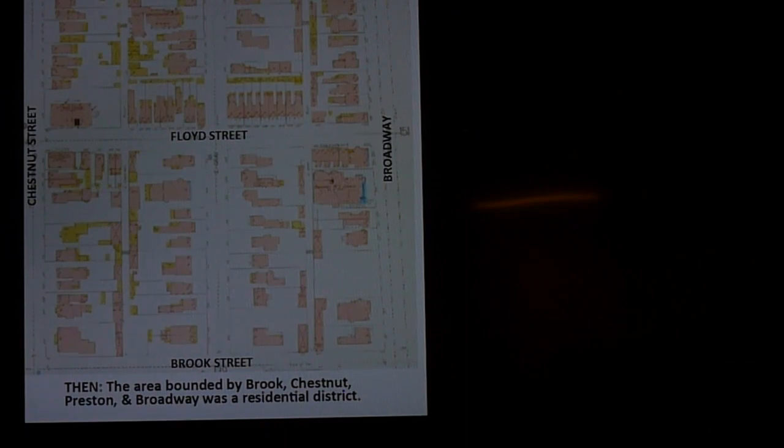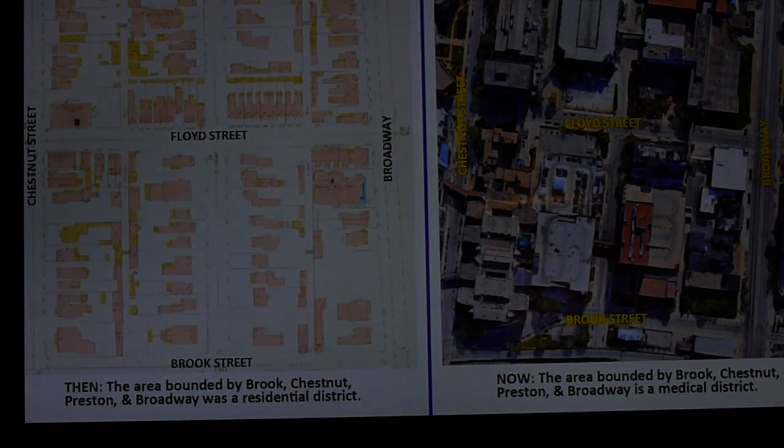Really? Now then, downtown Louisville used to be all residential. There were mainly houses in downtown. This is a view of a downtown block, and all those little pinkish, reddish squares were houses. People lived there. Now, it's our medical center. They wiped out all of those houses and put the medical center there. All hospitals in that area.